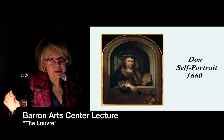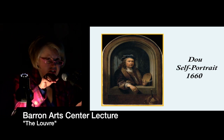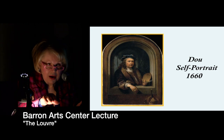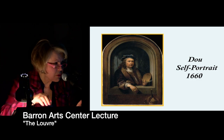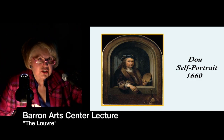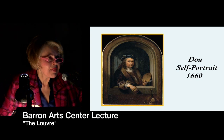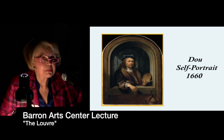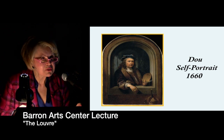So there he is. He's painting himself as an artist. He has a palette in his hand, and his arm is resting on the windowsill with the hand reaching over the edge. And there is also nailed to the windowsill what looks like a jug. This is because he wanted to give a sense that the painting extends beyond the picture plane into our space. And it does create quite a marvelous feeling.